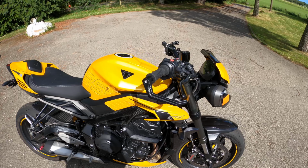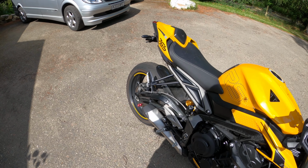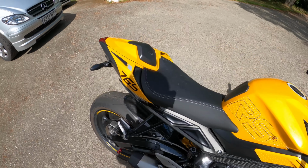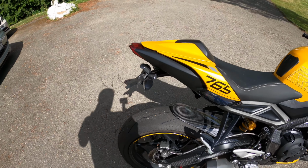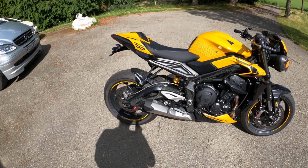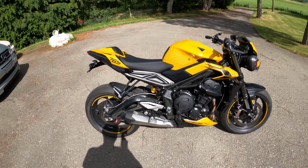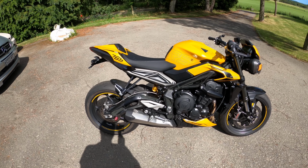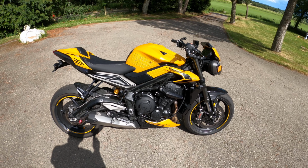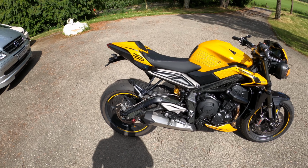Kept it in track mode. That was fine. Track mode was good actually. The traction control actually remains on. When I got a dyno the other week, the traction control light was still flashing even though it was in track mode. So the only way you can turn off traction control properly is if you go into rider mode and turn it off in there. Otherwise it still remains on, but it didn't hold me back on track at all. It was good. Just my own abilities that need polishing off. So yeah, there we are.